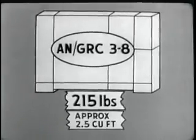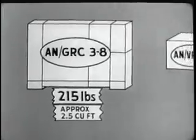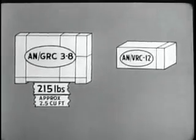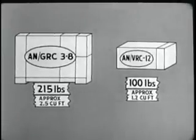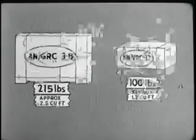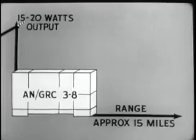Now, let's make other comparisons. In the AN/GRC-3 through 8 series, each set weighs 215 pounds. And each set occupies approximately 2.5 cubic feet. The AN/VRC-12, by comparison, weighs only 100 pounds and occupies only 1.2 cubic feet. In other words, it is lighter and smaller.